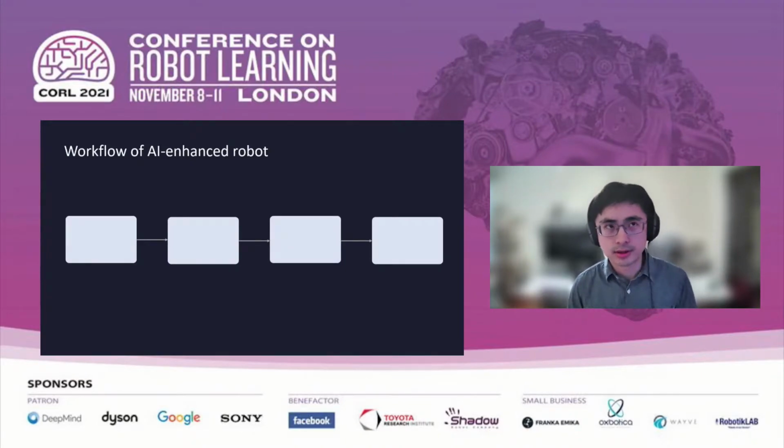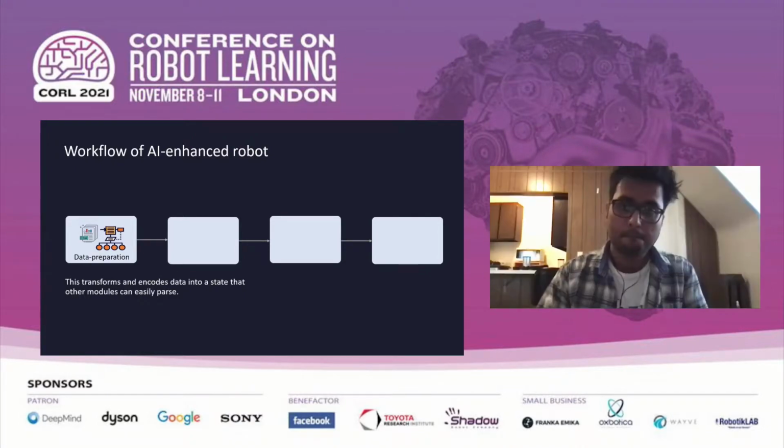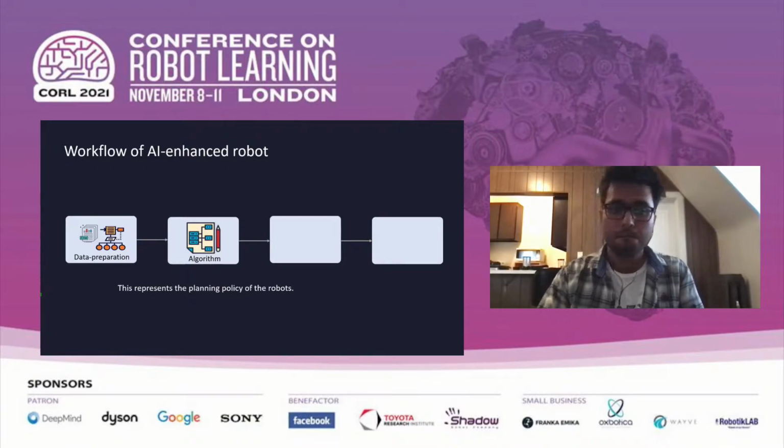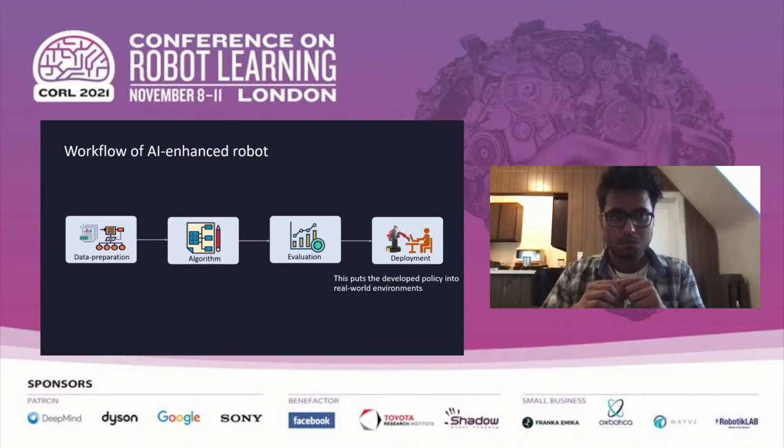Let's talk about the classic workflow of AI-enhanced robots first. We summarized the workflow into 4 modules. The first module is the data preparation module. This module will transform or encode our data into a state that other modules can easily parse. The second module is the algorithm module. This represents the planning process of the robots. The third module is the evaluation module. This evaluates the policy based on large-scale collected or simulated data. And the last module is the deployment module. In this module, we deploy the planning policy into real-world environments.